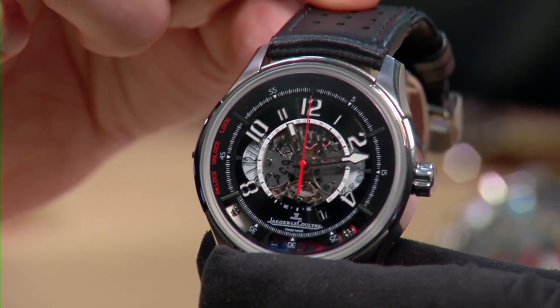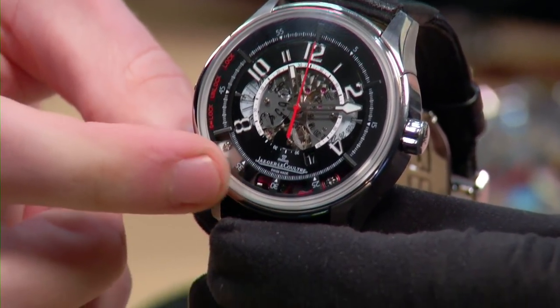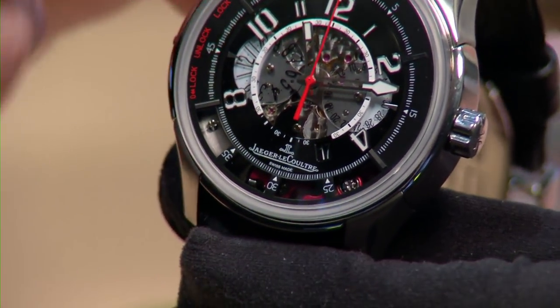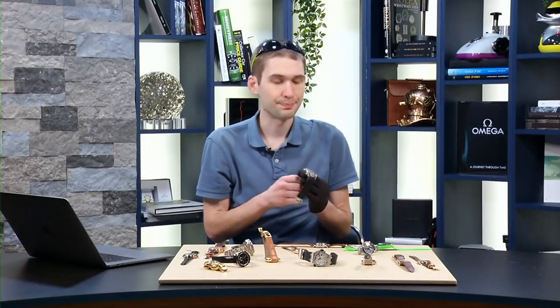Also important to note with this watch, 65-hour power reserve, vertical clutch, column wheel chronograph, and you can actually see the chronograph hammers inside the dial pivoting on their ball bearings at 6 o'clock. It is a very cool machine. And I should give you a wrist chat.